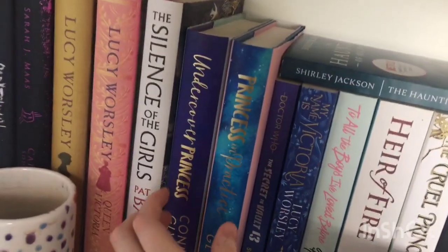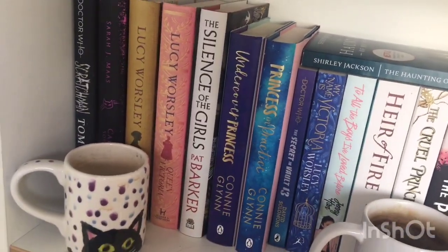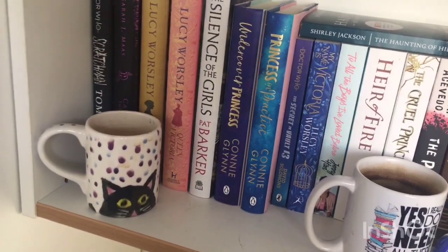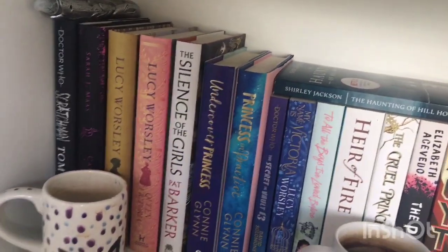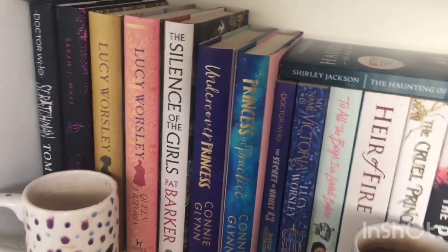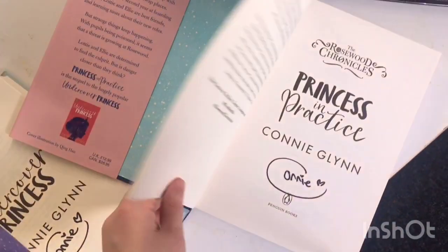These 2 books are some of my prized possessions. These are Undercover Princess and Princess in Practice, part of the Rosewood Chronicles by Connie Glynn. I keep them with me because I really want to read them. I have read book 1. I haven't read book 2 yet, and book 3 is coming out in September, but I plan to reread both before then. And I love these copies because they are both signed editions.